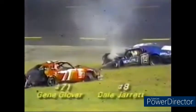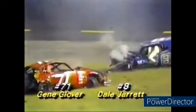Three cars. They have all tested one another back and forth. We've got trouble in the first turn. A bad accident. Gene Glover's number 71 car flipping end over end. The other car, Jarrett, car number 8. Jarrett unbuckling, now climbing out of his machine. No movement on Glover's car.